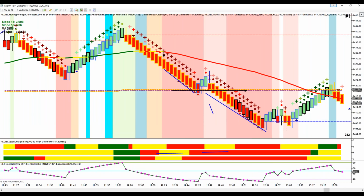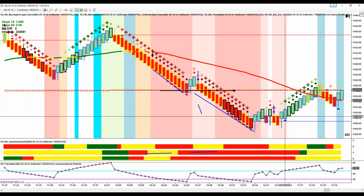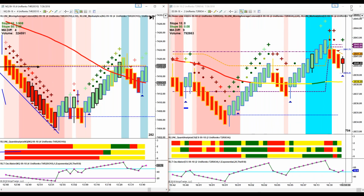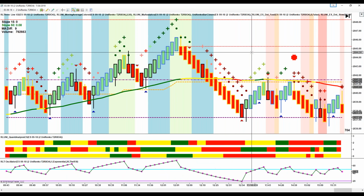Now right here at 1306 is where you have a loser. But I watched the markets today. By 1306, volume had died. This is where you have all your volume right here. And I'll show you the E-mini. And I'll show you our trade.